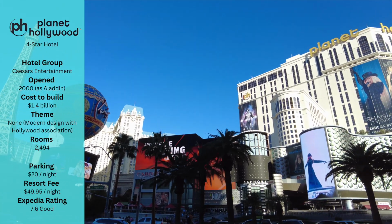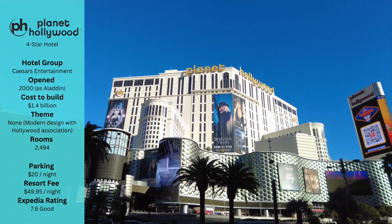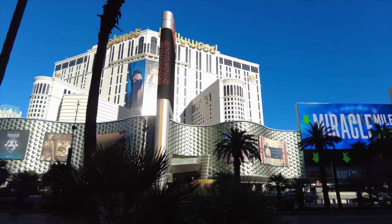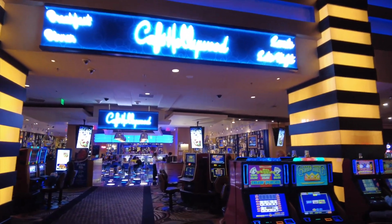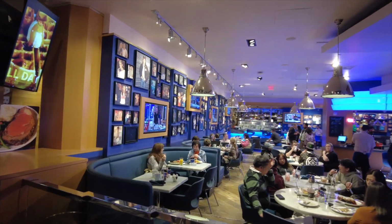Here we are at Planet Hollywood, which opened in 2000 as the Aladdin. Planet Hollywood International and Starwood Hotels took over in 2004 and converted the property into Planet Hollywood. This transformation was finalized in 2007, but due to financial problems amid the Great Recession, Caesars took over ownership in 2010 and still operates the resort today.